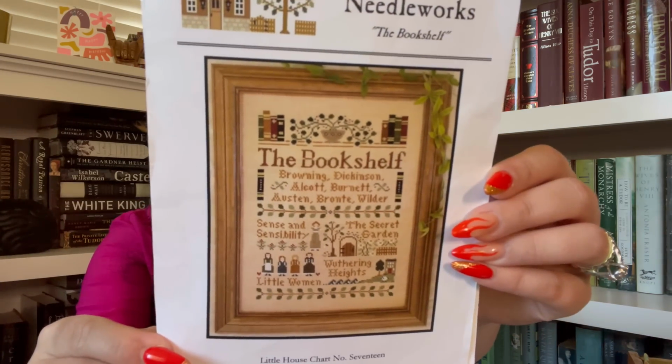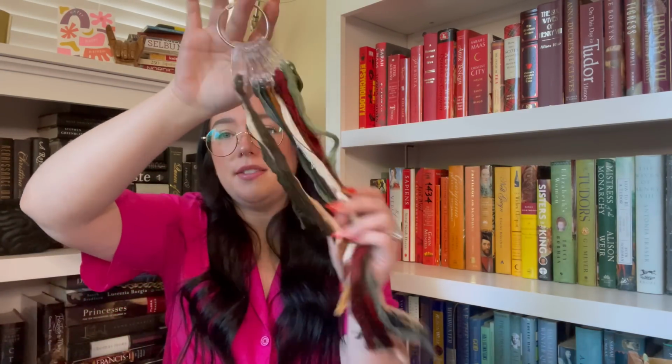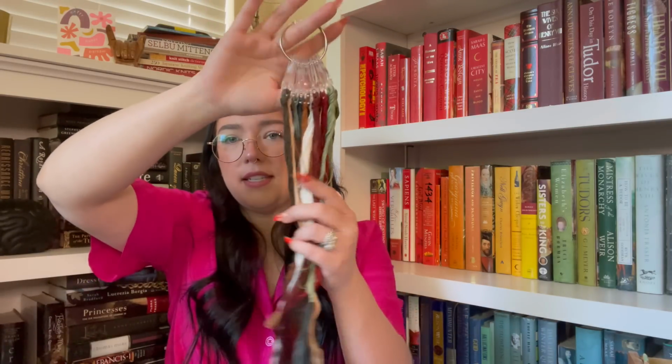My next project, this is in another me-made bag. So there's some cute kind of woodland creatures, and this is a Little House Needleworks The Bookshelf. I like this project, but honestly I think my style's changed a little bit because I don't absolutely love it any longer. It's all DMCs, so I just did all the called for DMCs. It's nice, kind of just a neutral palette, not really pulling to any sort of season, so it's one that you can just hang up in your house all year round.